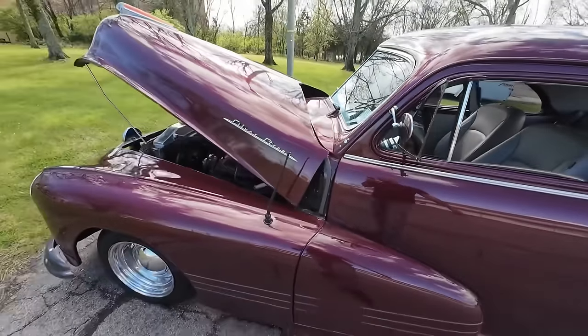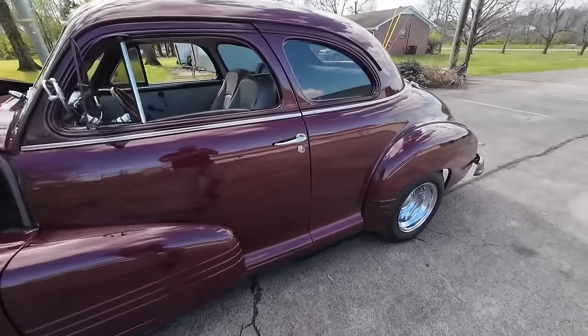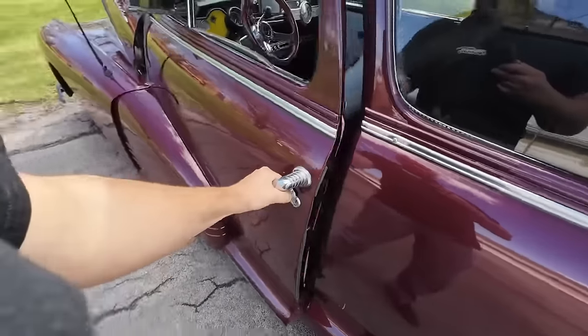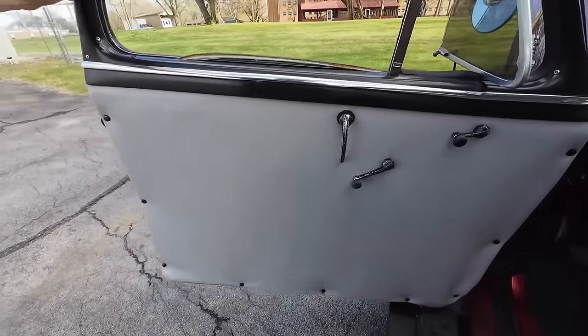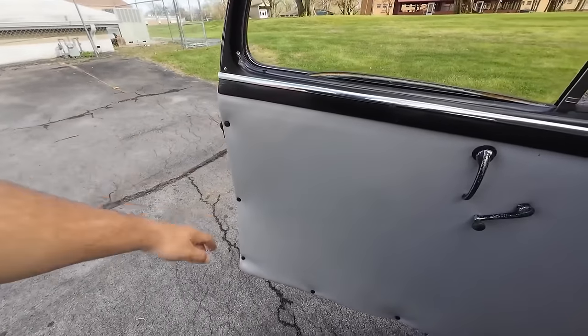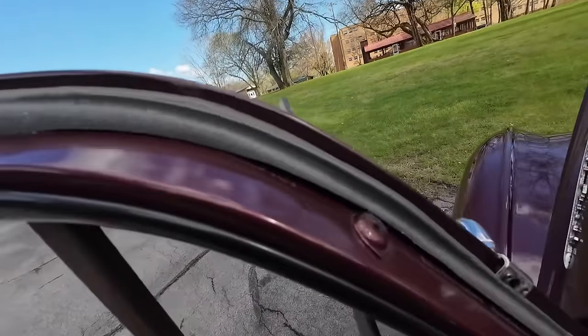Made it around the outside. We're going to check the hood here in just a second once I shut it down. Let's go ahead and check out the interior. Being on this hill, this door just keeps shutting on me. Not the factory weather stripping, that's for sure.